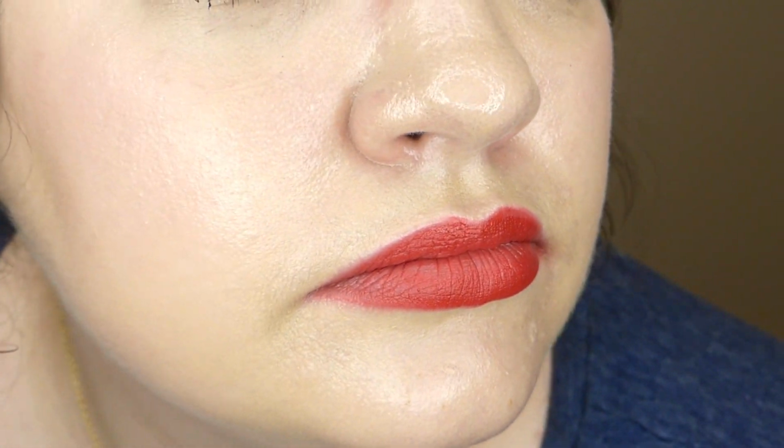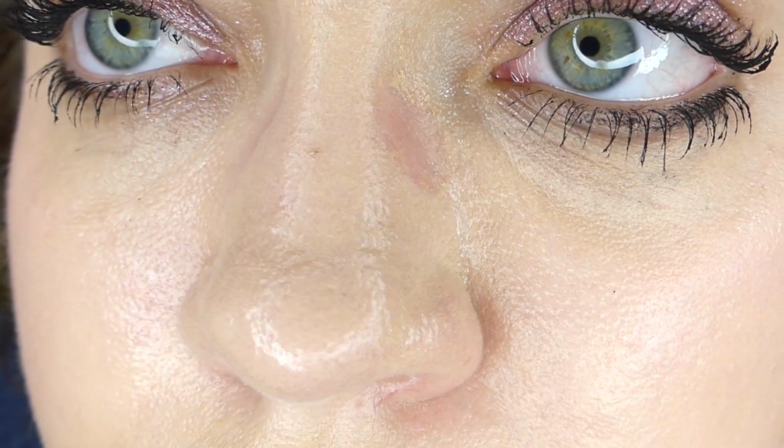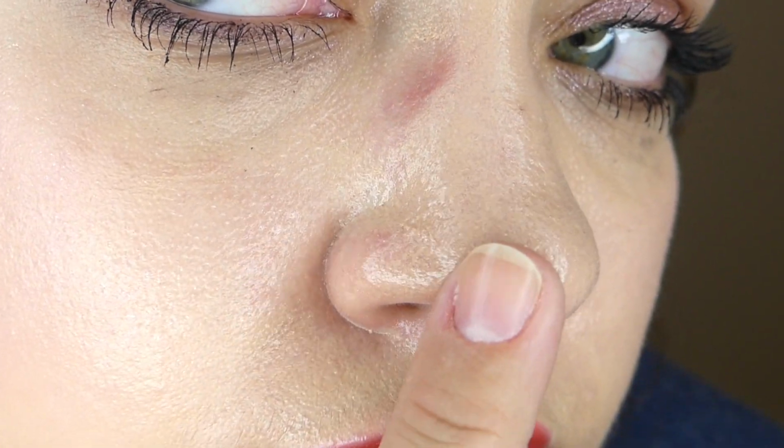But aside from that, I mean, I look super shiny. Like, it looks like I'm actually sweating right now a little bit, minus the drippage. But aside from that, it all looks pretty dang intact and not too bad.